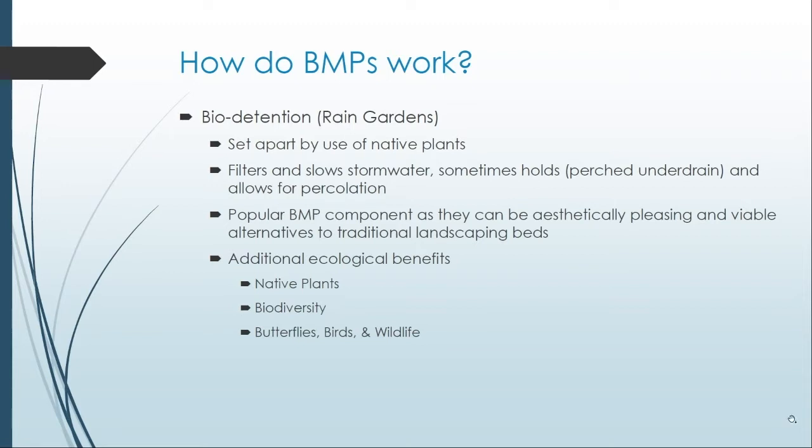Additionally, we get those ecological benefits that we originally talked about on that very first slide, where we have the native plants, we have the biodiversity. A lot of different native plants bloom at different times. Some of them are very pretty flowers, and they look really nice. Some of the grasses look really nice, and it just depends on the aesthetic look that you're looking for. But they do also benefit the pollinators, the birds, and other wildlife.